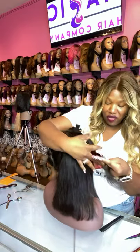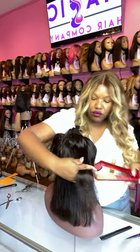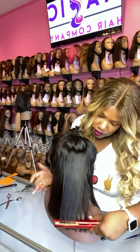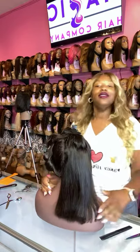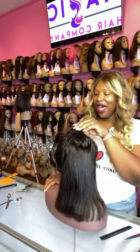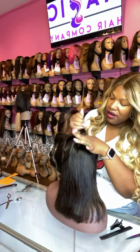We do take all major credit cards. You can bring your wig back to us at a later time to switch the style. We can add some layers. We can add some color. As I said, we do all of our own custom coloring right here in store.